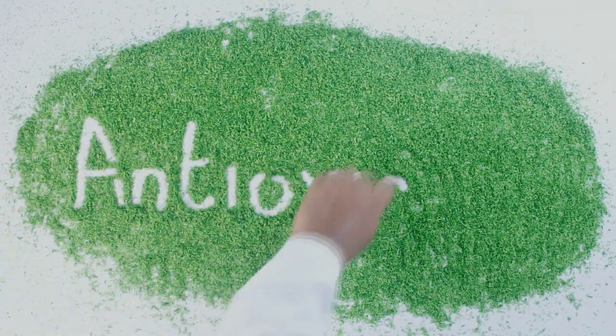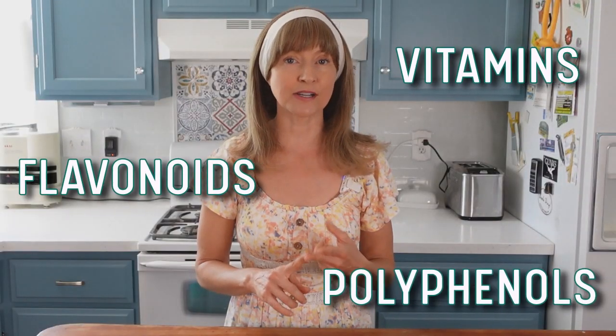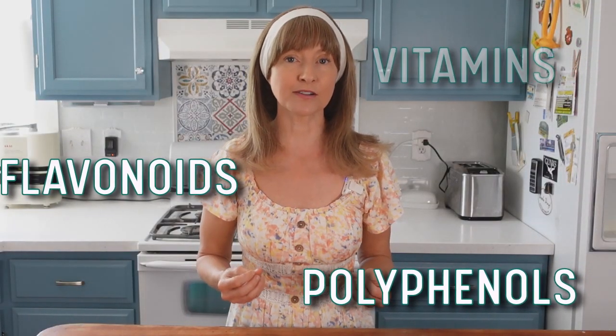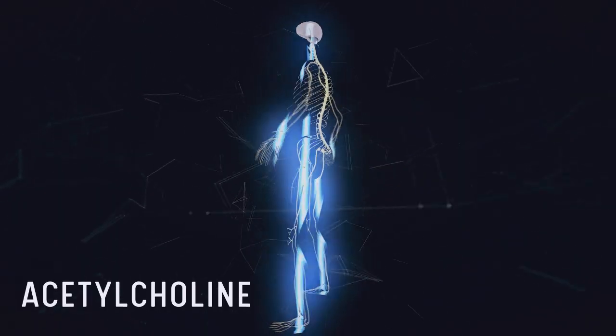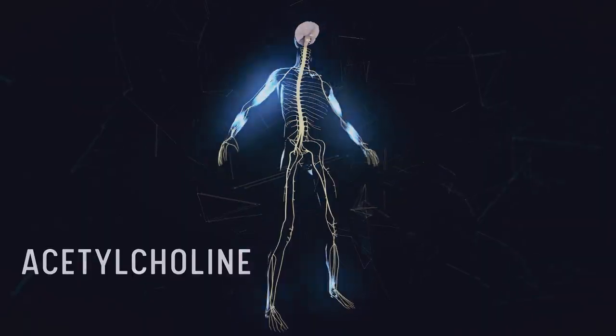Many studies on lemon balm conclude its properties can prevent and treat oxidative stress-related diseases due to the high amount of antioxidant activity it contains. Antioxidants such as vitamins, flavonoids, and polyphenols fight free radicals and the oxidative stress damage they cause. Oxidative stress can also cause acetylcholine levels to decline. Acetylcholine is the chief neurotransmitter in the parasympathetic nervous system and functions in both the central nervous system and the peripheral nervous system. So acetylcholine is pretty important.